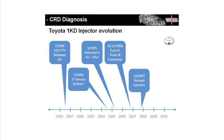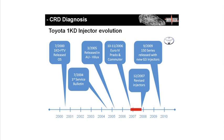It was in December 2007 that Toyota released modified injectors that had a revised nozzle to help prevent the acid buildup. These were more resilient than the previous ones but weren't totally immune. In September 2009, the 150 Series Prado was released. These were fitted with a second revision of injector with a diamond-like coating on the needle. They're a huge improvement, and Toyota have also released the improved injector for earlier models. For the Australian market, it's the early Euro 4 engines that are most susceptible to this problem.